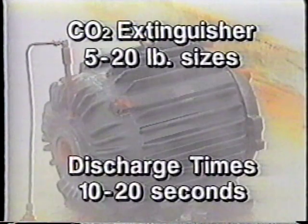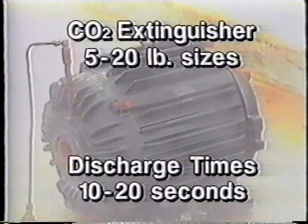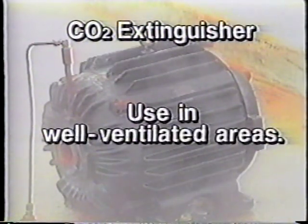Apply carbon dioxide even after the flames are extinguished in order to allow time for cooling and prevent reflash. Carbon dioxide puts out a fire by displacing oxygen, which is one of the ingredients of fire. Only use carbon dioxide extinguishers where adequate ventilation is available.